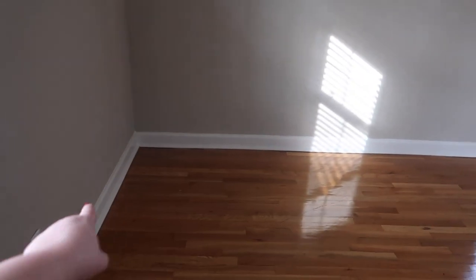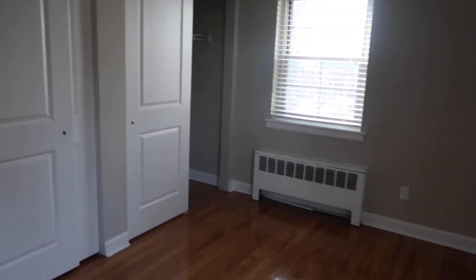And in here, we're really not sure how we're gonna set it up yet. I think the bed's gonna go over here, probably put the TV over there. We'll have to see how it goes, but it's just so nice. And I'm happy that they already have blinds in here, so we don't have to worry about that, you know, first day.